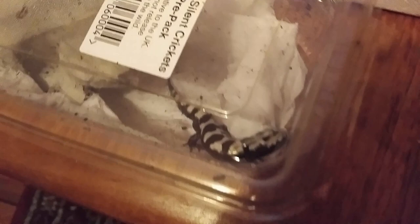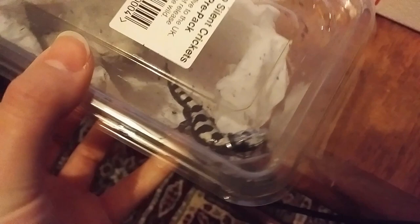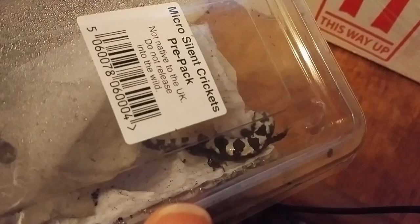Oh, look at that pattern. Looks like something that Tim Burton drew. Looks like he's got bones all running down his back. It's like a goth salamander. He is, or she is, stunning. Oh my gosh.